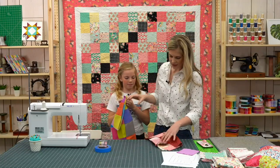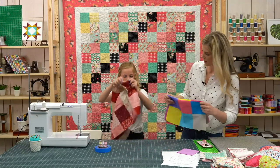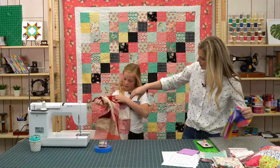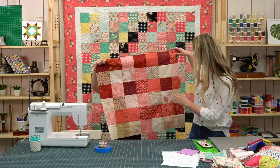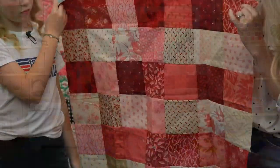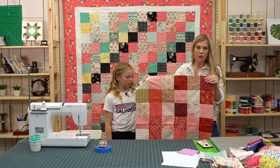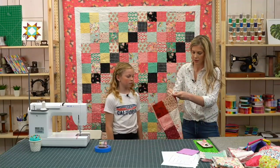Mm-hmm. And then she made this one. And hold that one up. This one's a little bigger. Yeah, this is the size that one charm pack will make. It'll be 6x7. So that's really fun. And remember, you can add borders. It's a great little doll quilt if they have dollies.